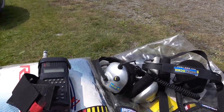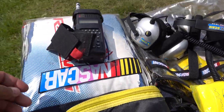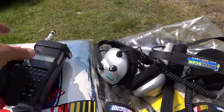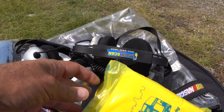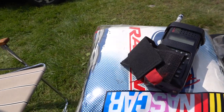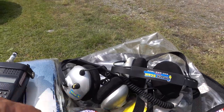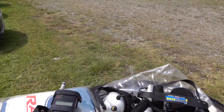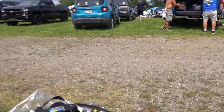So this is the stuff we bring into the racetrack. We've got binoculars, a race scanner, a couple headsets to block out the noise, rain ponchos just in case, some cushions to sit on. Everything's in a clear plastic bag, which makes it easy to go through security. We bring a cooler with a few beverages in it. That's about it.